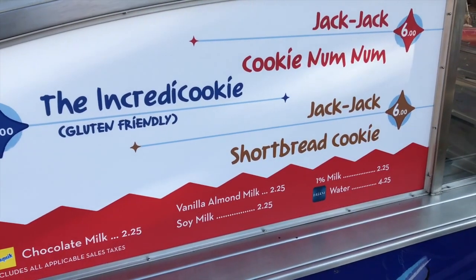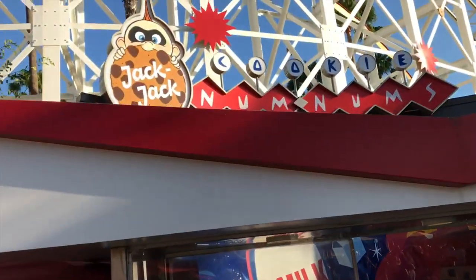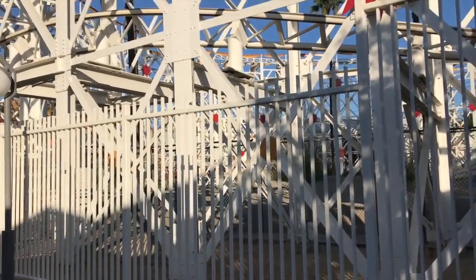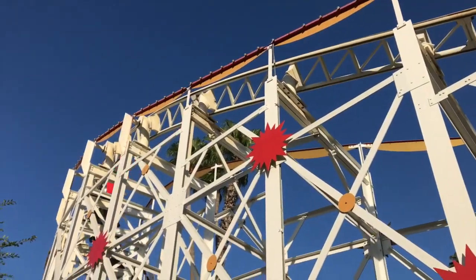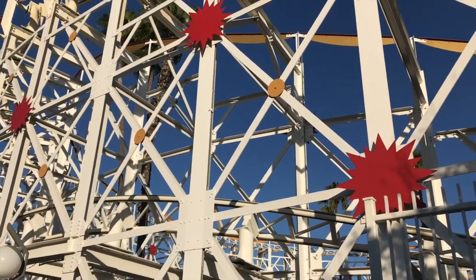Behold the best store name of all time. Jack Jack's Cookie Num Nums. All jokes aside, though, these cookies were really good. That cookie was incredible. Pun very intended. No, I didn't actually go on the Incredicoaster, but I was able to get some good footage of it.